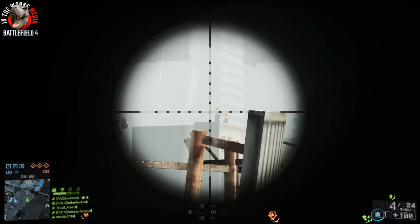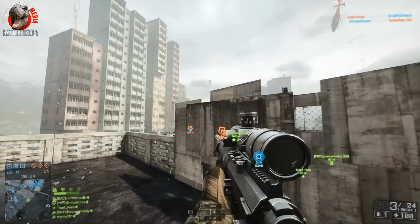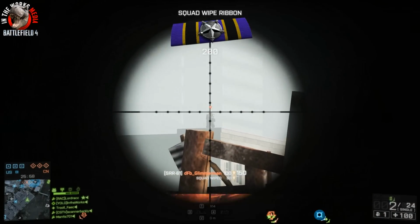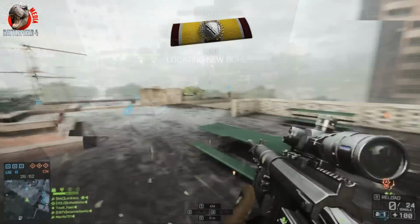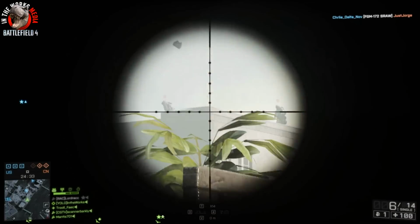Now, one of the ways a lot of people have compensated is that you can now zero your scope in Battlefield 4, which definitely makes things a little bit easier. But when you're sniping on the fly, you don't always have time to calculate how far away people are. If you're not using a rangefinder, it can be difficult to figure out how far away the target is. But with the SRR-61, you don't have to think about that a lot of times.